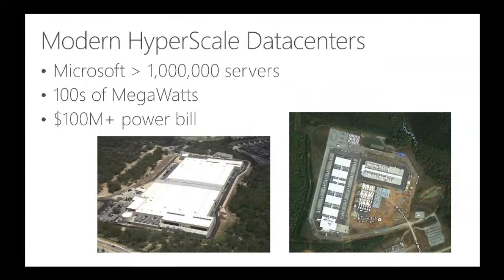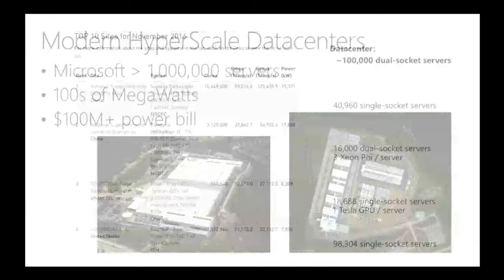And keep in mind that these are data centers. These are enormous, multi-building, gigantic things that we're building all over the place. They're hundreds of megawatts in terms of the amount of power that they're burning, and that turns into $100 million-plus just to power the servers. It's not counting the air conditioning and all that other stuff. These are absolutely enormous machines.